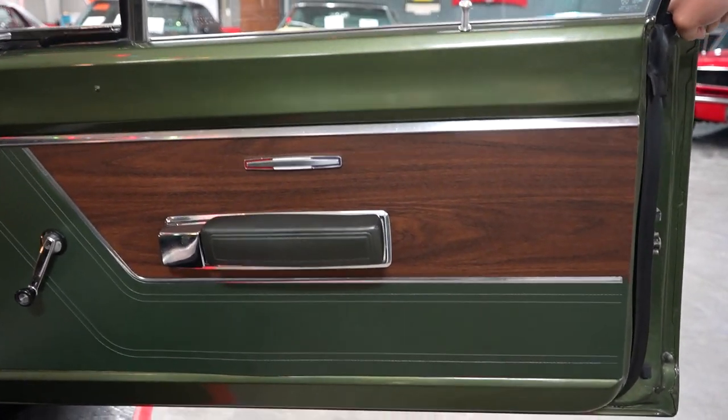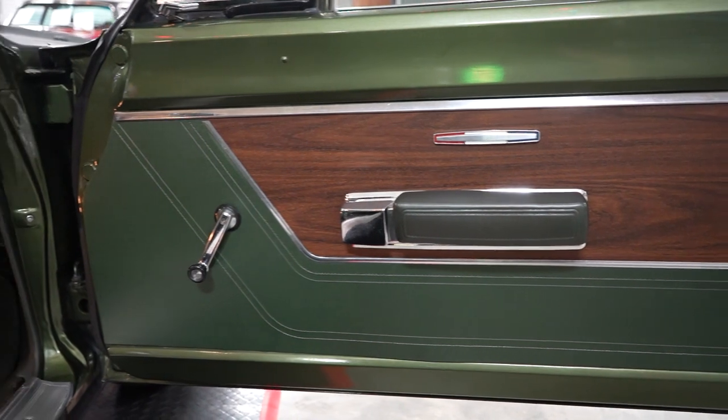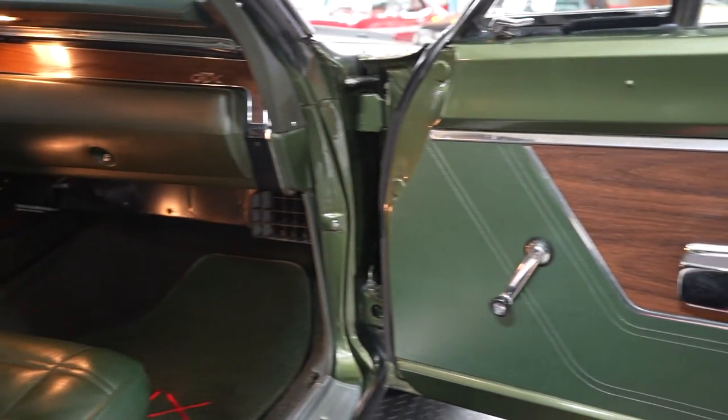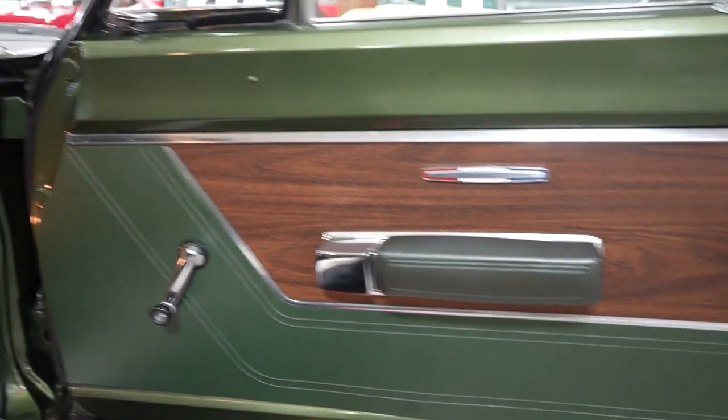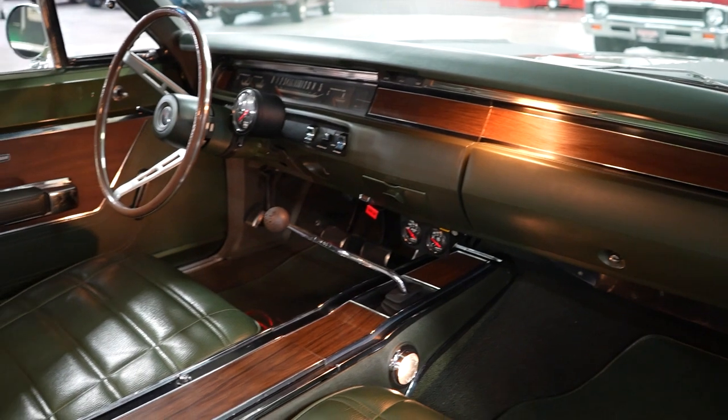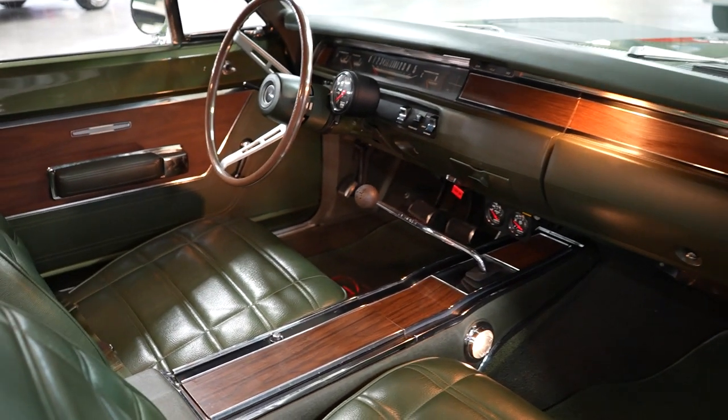The door panels on this car, both driver and passenger, are fantastic. Armrest, panel, wood grain, paint, all of it is exceptional. So you get an alternate perspective of that center console. You can see the courtesy lights once again illuminating.